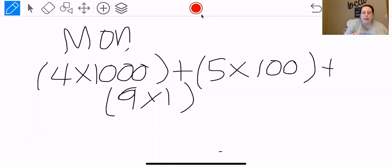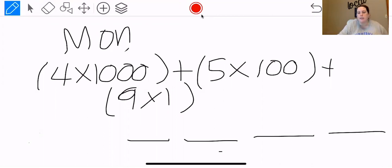So let's look at this one. This is expanded form going to standard form. So you would start by looking at your biggest place, which is thousands. I know that if I'm looking at a number with thousands, it's going to have 1, 2, 3, 4 spaces. Then I can fill in my spaces. 4 times 1,000 is 4. The 100 space is next. 5 times 100 is 5.